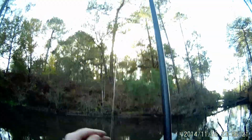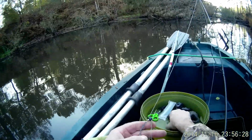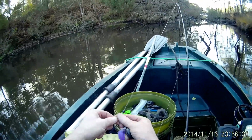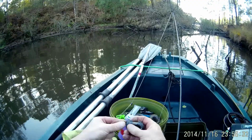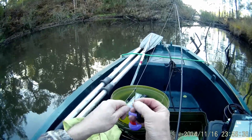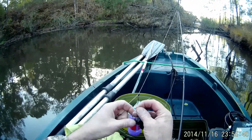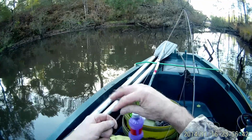Note to self, put the weights on first, easier. I'm trying to do it in the boat. So what we're going to do, if my eyes work, that is. Sorry, I've got glasses on. There we go, so that goes on there.